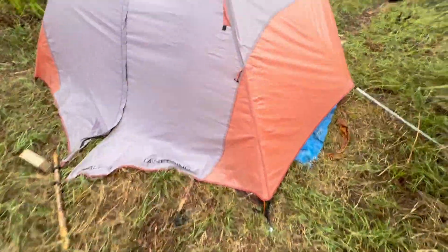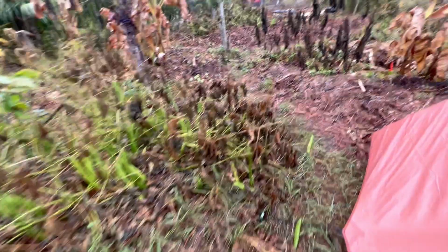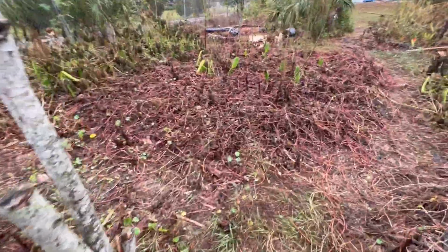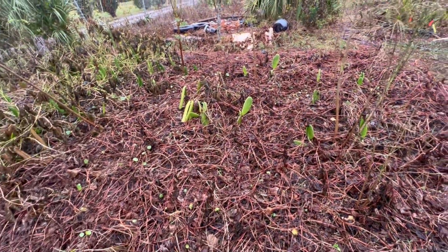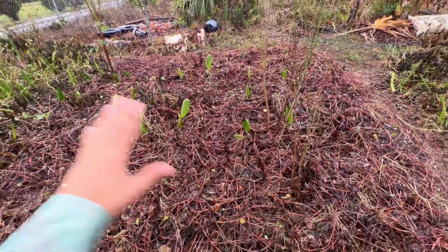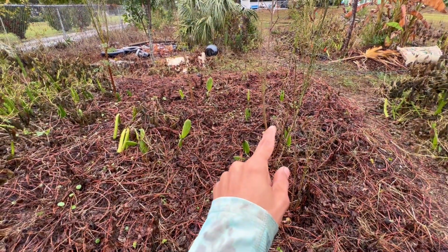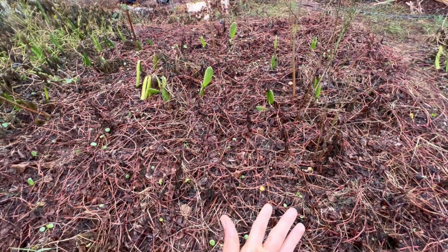But here, let me show you how the nopales are a good example of the role they play. So this was all a sweet potato patch, tons of sweet potato in there, way too much actually, but it's nice to have an abundance. And so everything died back, right? The sweet potato vines totally died back. They got frosted out. And if I didn't plant these nopales, there wouldn't be anything there.